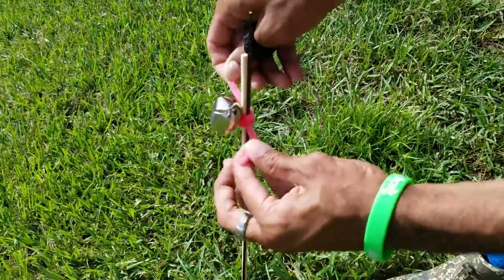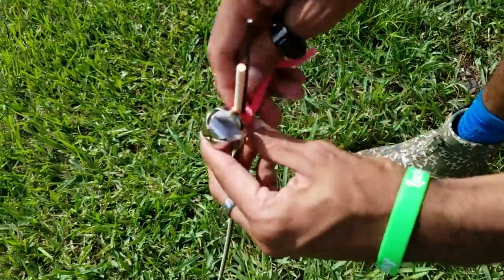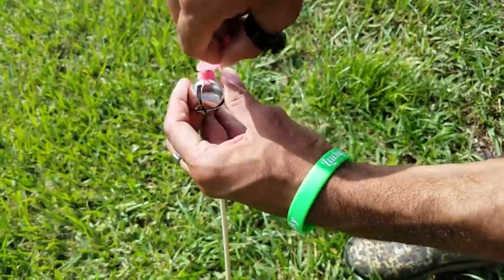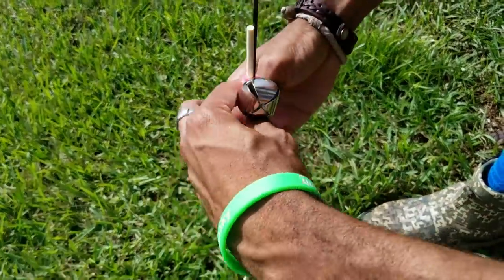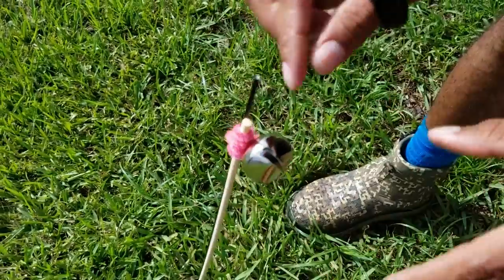Alrighty. That should be good to go. I could give myself an extra twist or two to make sure that we don't lose our bell in the process of fighting the fish. And boom, give it a nice little heat check. All right, we're cooking with gas, guys.